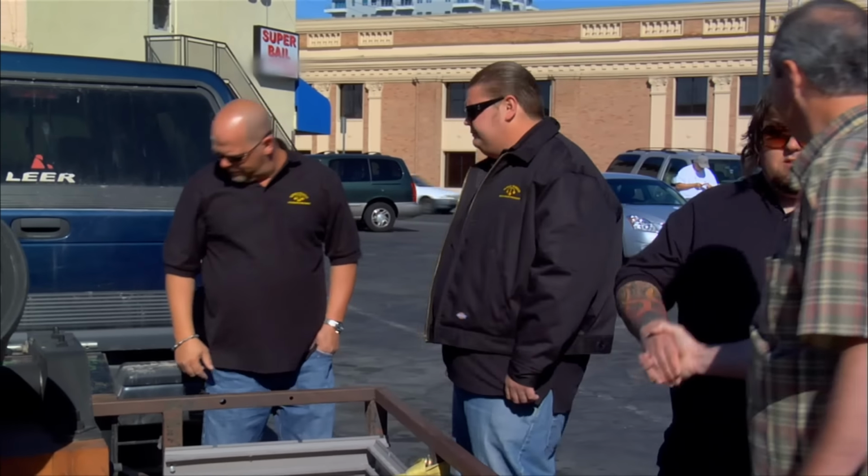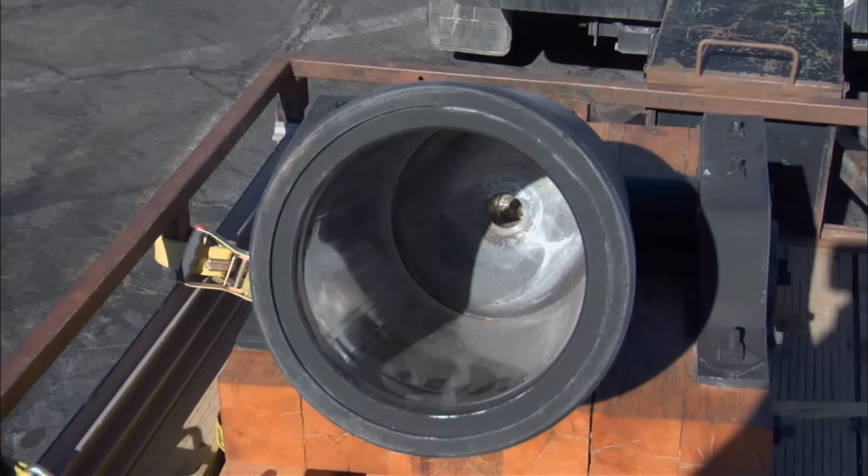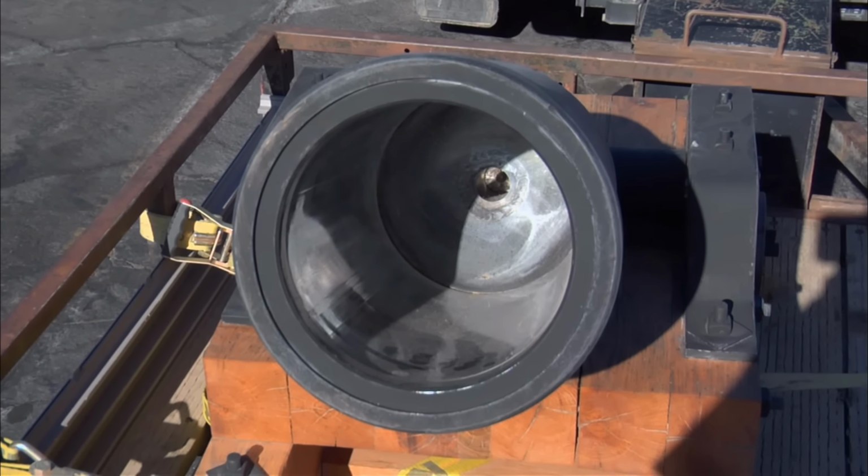This thing looks awesome. There's a big group of mortar enthusiasts here in Las Vegas I think I could sell this to. The only question is, will this thing blow up in my face?